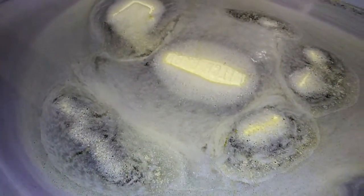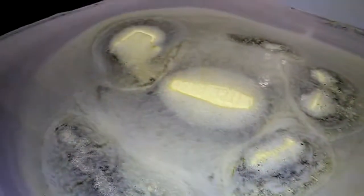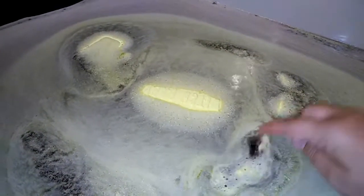Play with your foam. Ooh, that's really soft and velvety feeling foam, which is nice. So one piece is already dispersed away, so is that one up there. This one's basically done. There's no piece to it.